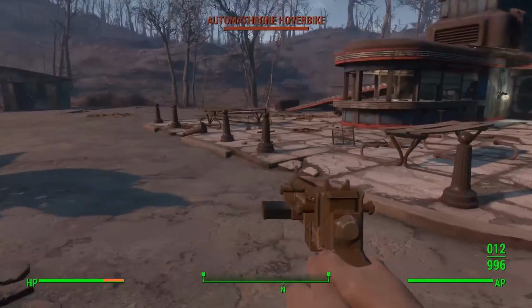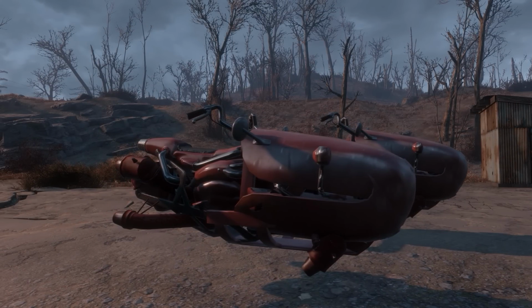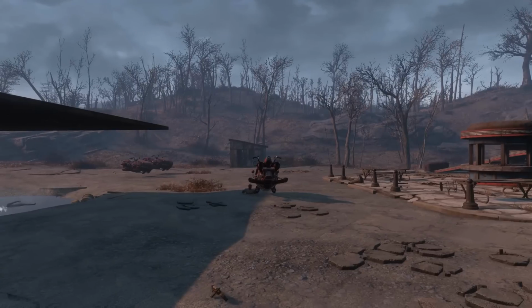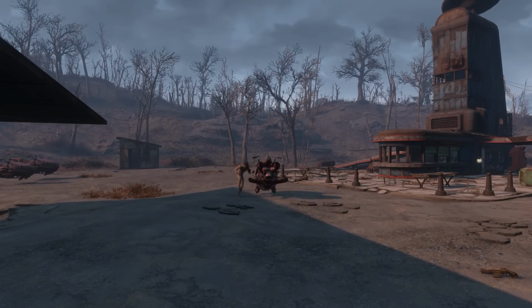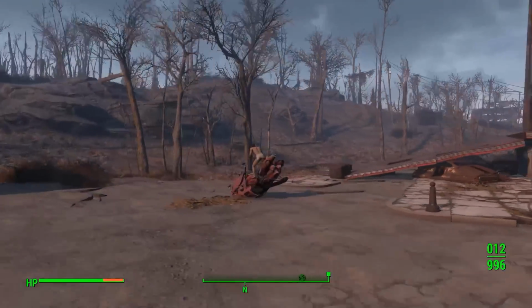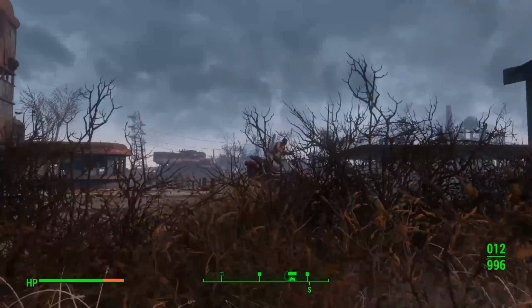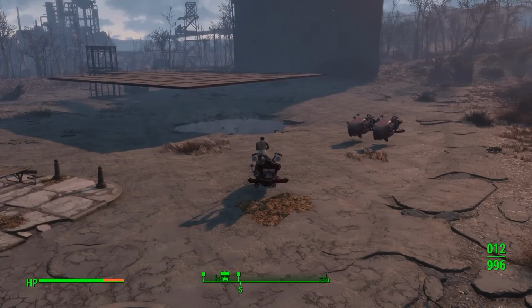The mod author of Automathrone Addons has teased some of the new add-ons he is going to be adding, but more than anything else this is another proof of concept mod, and it's going to be more refined in the future and hopefully turn into one of the first actual vehicle mods for Fallout 4. I'm really excited to see where this mod goes, and I've been following it very closely, but it's still a ton of fun to fly around in Fallout 4 on your hover bike.